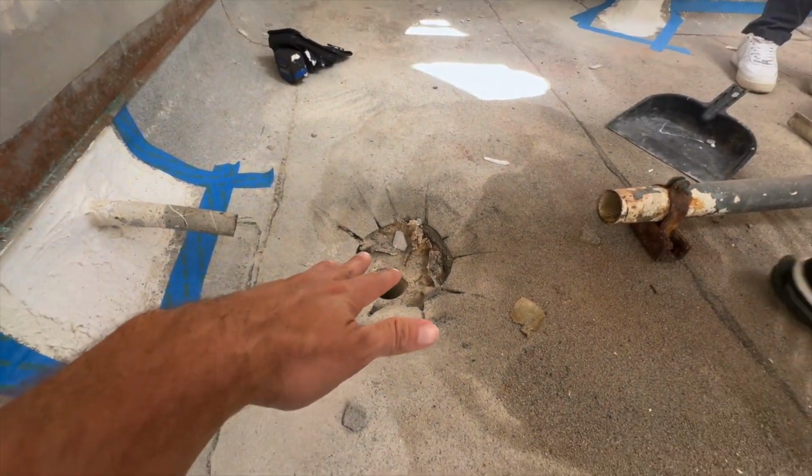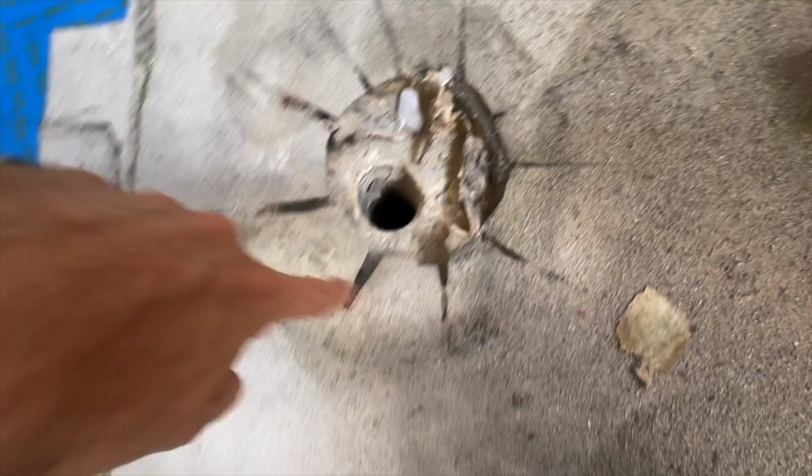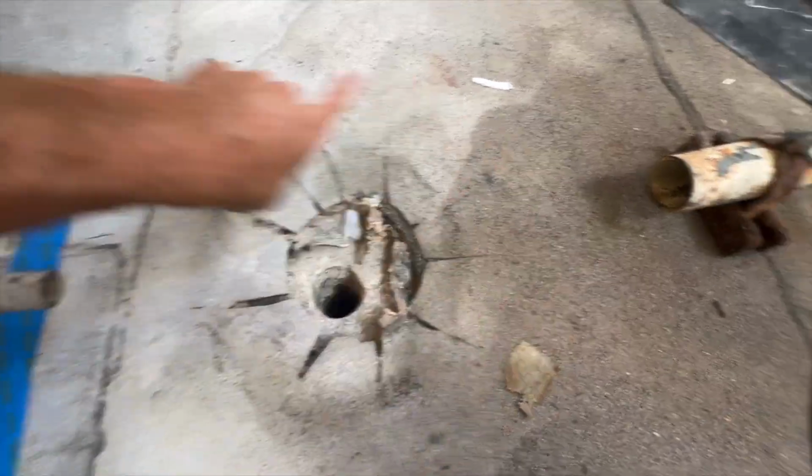You can see we still have to do this field drain here. Right now it's just a core and a hole straight through the pipe. There's no drain bowl in yet, so we're waiting for the drain bowl. The plumbers have to put the drain bowl so we can do our flashing in this area.